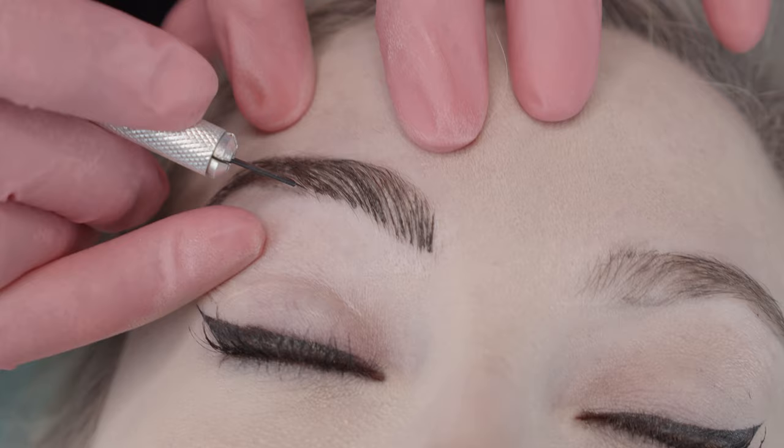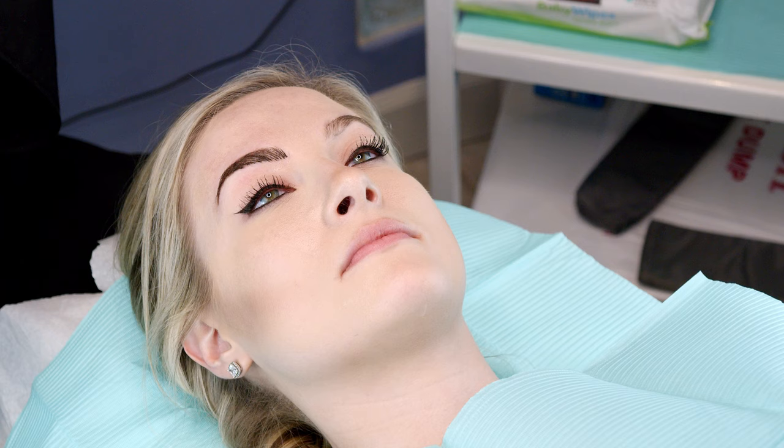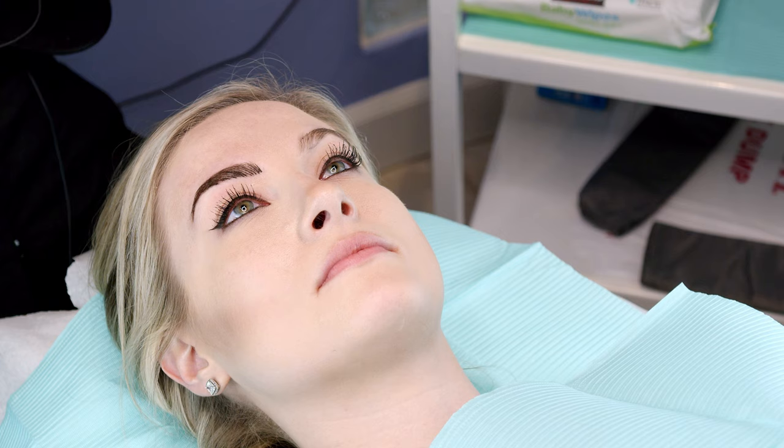Okay, so I've made the first pass on this brow here. Now what I'm going to do is put some additional topical on, some conditioner and some topical, and then move over to the next brow.